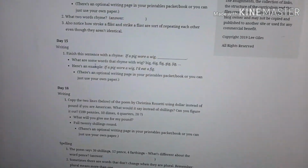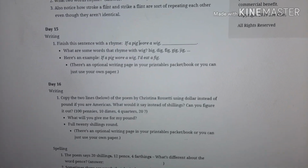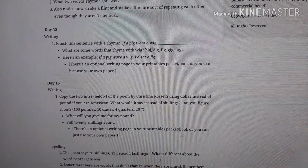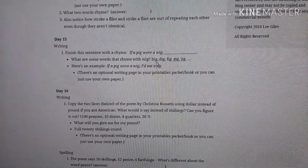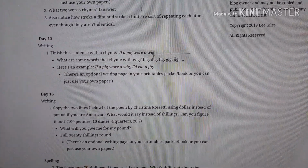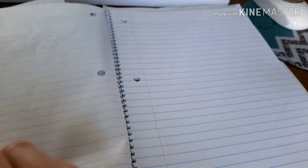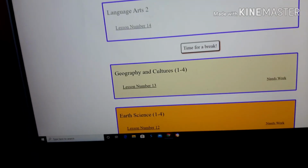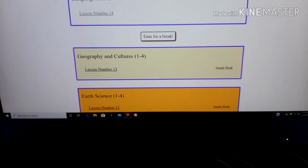because I forgot. She had to finish this sentence, if a pig were a wig. So she thought of words that rhymed with wig, and she thought of twig and big. I told her to pick one, and she picked big. And then she finished it by writing, if a pig were a wig, then the party will be big, which I loved. And I'm going to show you that she wrote it in her language arts notebook. If a pig were a wig, then the party will be big. And I love it.